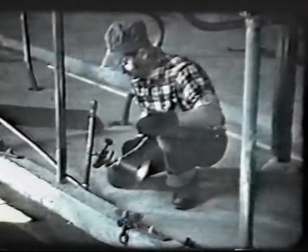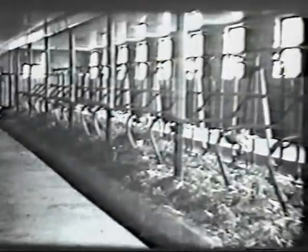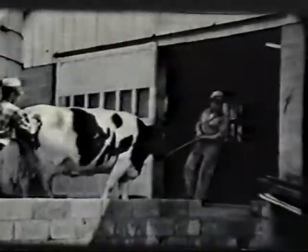That's Uncle Joe, the oldest, doing some plumbing work in the barn. And that looks like the finished product right there. That's what I remember. We held about, I believe it was like 80-some cows. If I remember right, 82 or 84, somewhere along there.